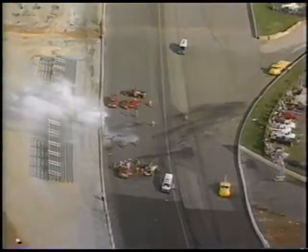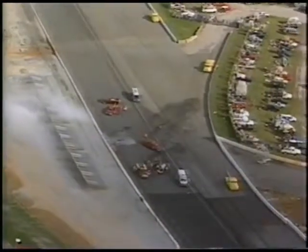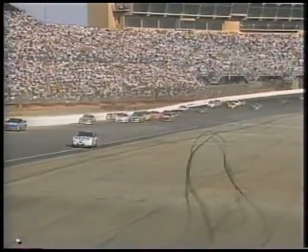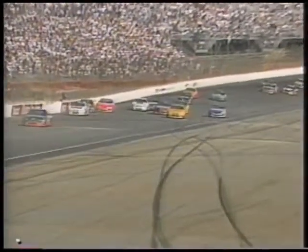The fire crew also quickly on the scene. They have that fire extinguished already. You can see the angle of the wall there at the end of the backstretch. Here is a replay. And we see him back at the very end of the screen. Right there. Right there is the white car.